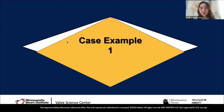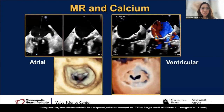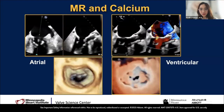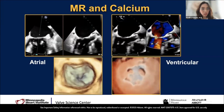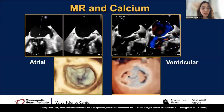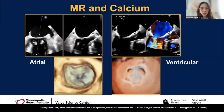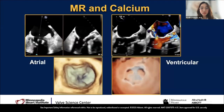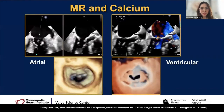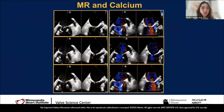And so, I thought I'd start with a case example first before handing it over to Ryan. This is a case I had, and you can see here the MR and the calcium. You can see that mitral annular calcification, not only there, you can see on the bicommissural view on the top left-hand side, the calcium also in the chords, restricting the motion. But certainly you can see on the 3D as well, both on the atrial and ventricular side. On the bottom right-hand side is the true view, one of the features I love, because you can see that calcium on the chords exactly like how you see it on the 2D.